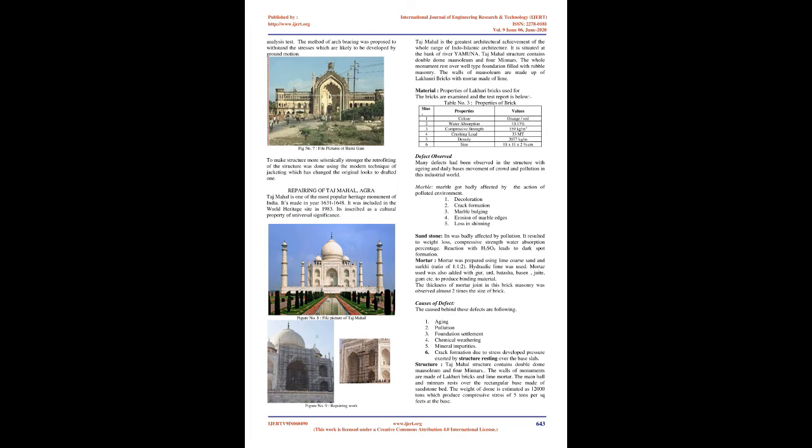Figure number 9, repairing work. Taj Mahal is the greatest architectural achievement of the whole range of Indo-Islamic architecture. It is situated on the bank of the river Yamuna. The Taj Mahal structure contains a double dome mausoleum and 4 minarets. The whole monument rests over a well-type foundation filled with rubble masonry. The walls of the mausoleum are made up of Lahori bricks with mortar made of lime.